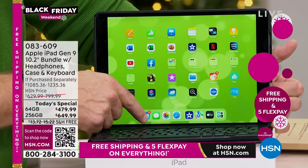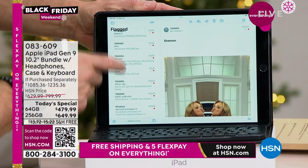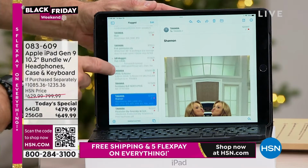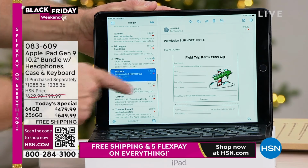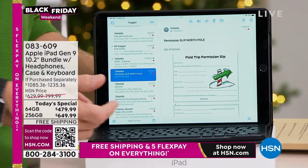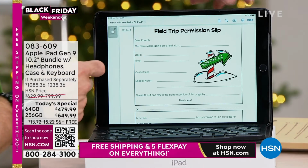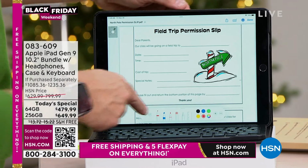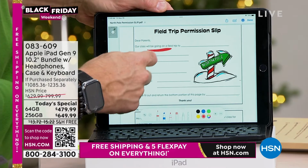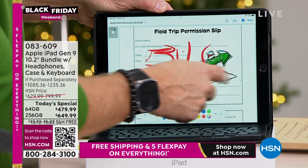Perfect example, I encourage everyone, log into your email. That's one of the first things you should try to do because that's our gateway to everything, right? So I jump into here, and what happened? They sent me a permission slip. Need to get this signed and filled out, right? You have to print it, you have to scan it, you have to fill it out. Well, guess what? I come right over here. I'm going to just do this real quick, double tap, and you follow the pen icon. That makes sense. You come down here. I'm just going to say we're going to go to the zoo. Okay, I'll sign my name. Boom, boom, boom. Doing this totally backwards, but boom, filling it out on the screen.